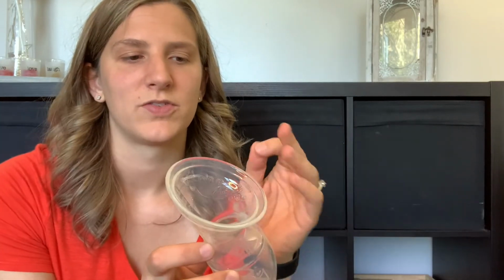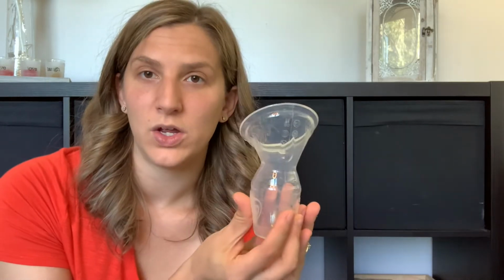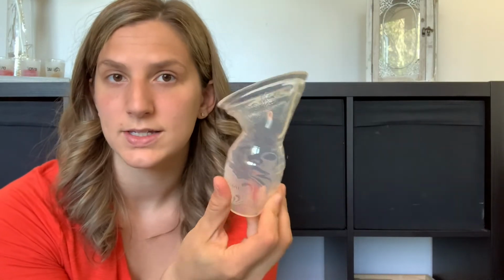I used this for the first several weeks before I even used a manual pump or an electric pump, and this was able to help me stockpile, I don't even know, like tons of ounces of milk because I was going back to work. I knew I needed to get a little bit of a freezer stash started. How I used this was every time my daughter would nurse on one side, I would clip this on my other side, and I would collect, I don't know, like 2 to 3 ounces each time.